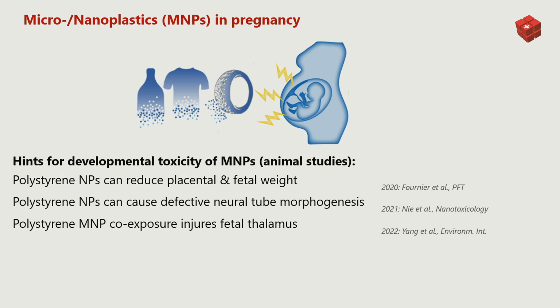So should we be concerned about micro-nanoplastics? There are some first studies from animals that could indicate that there's maybe a risk for developmental toxicity. But I have to say most of these studies so far are done with polystyrene model plastic particles, because the issue is that we don't at the moment have environmentally relevant micro-nanoplastics in these really small size fractions that we could study.